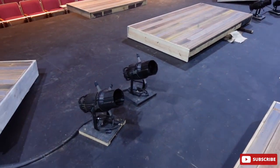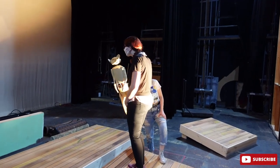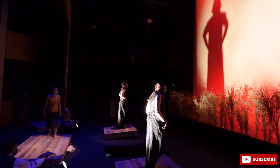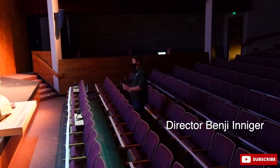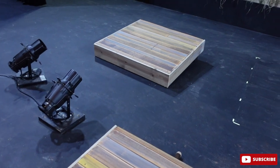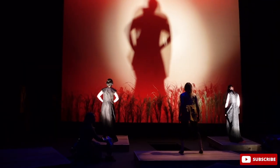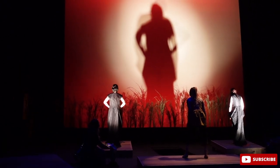These lights are the cobra lights in Rikki Tikki Tavi. Rikki Tikki Tavi is a mongoose who fights cobras. This is a very stylized production directed by Benji Inniger, and he's done some really creative stuff where he has the actors playing the cobras standing on this platform and on this platform, and then these lights shine up onto the cyc to create really neat, almost cobra-esque shadows.